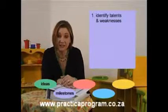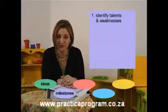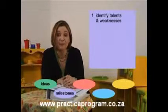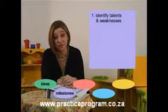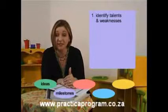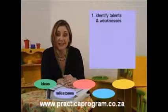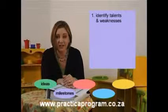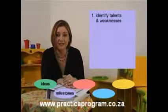When you play games that are listed for your child's age in the guide, try to pick up his strengths and weaknesses. It's not hard to do when you use Practica. Just keep in mind that the suggested activities for an age group are based on what an average child of that age can do. So if he finds most of the activities that are linked to a certain skill very easy, your child is probably talented in that particular skill. On the other hand, where he struggles, he probably has a weakness.